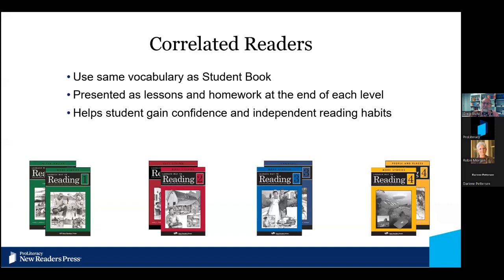So, since much of the vocabulary has already been introduced, we're setting them up for success. And they're reading these independently. And you know what a success, a feeling of achievement they have. For some of our learners, it may be the first book they've read independently ever. And that's a big deal.